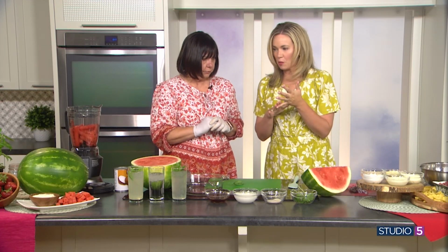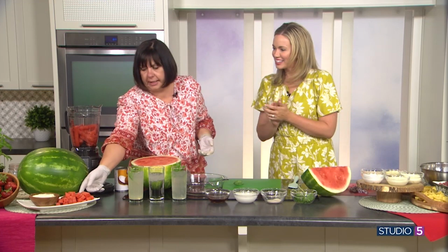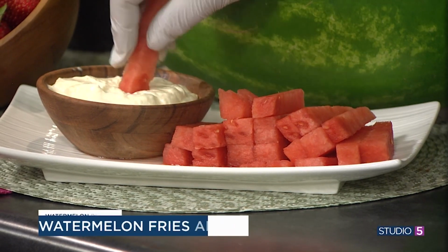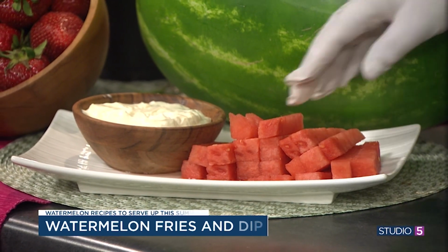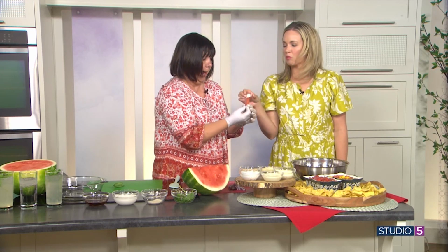All right, you've got a variety of delicious recipes. Let's start with the watermelon fries. This is just a really fun way to cut your watermelon, if you're gonna serve it with a fruit dip. I just had so much fun making dips that I did a plethora. You have to try this one because I think this one is the best.